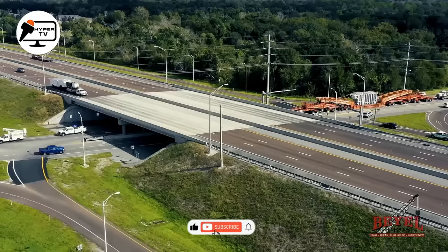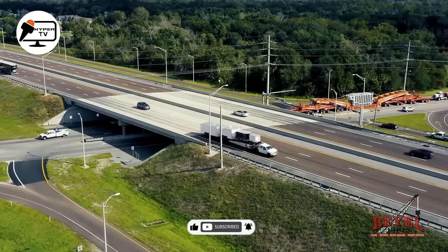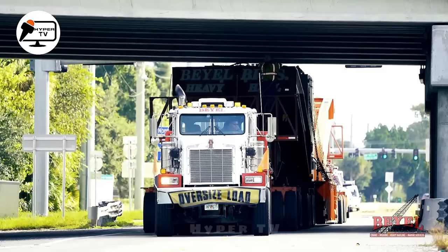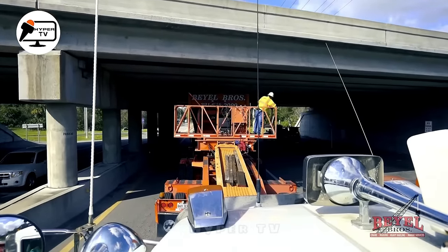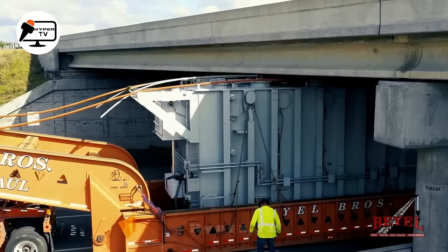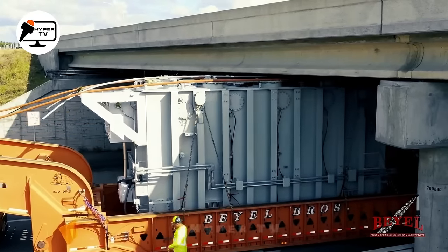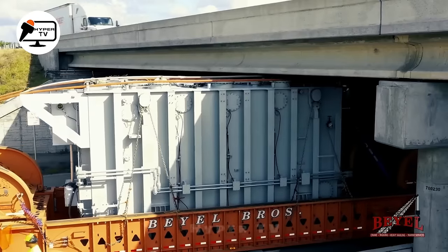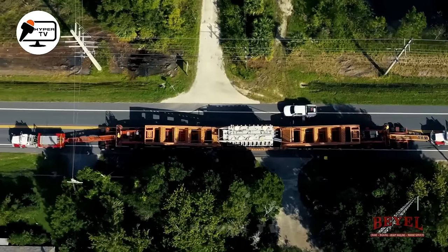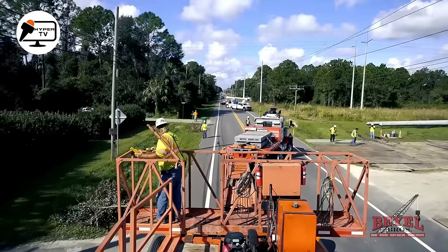Impressively, Bale Brothers Crane and Rigging, in collaboration with Bale Brothers Cutting Edge Cranes, achieved the remarkable feat of delivering the substantial transformer to the designated job site within 2 days. This success showcased their adept handling of complex logistics and demonstrated their commitment to efficiency and reliability in the face of challenging transportation tasks.